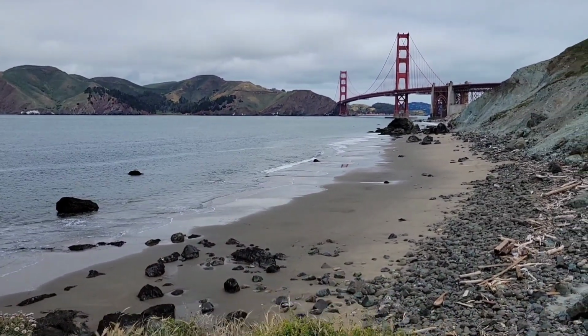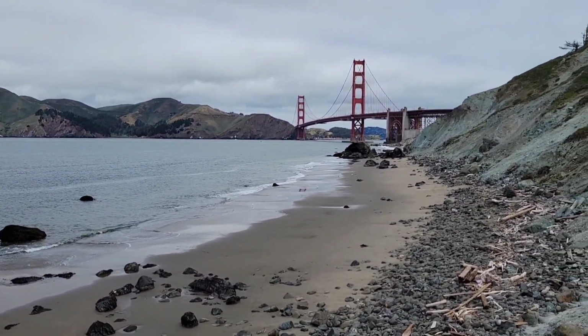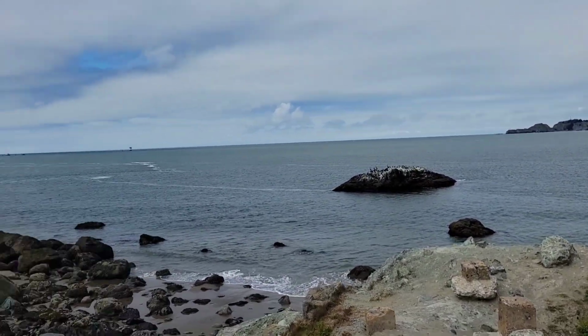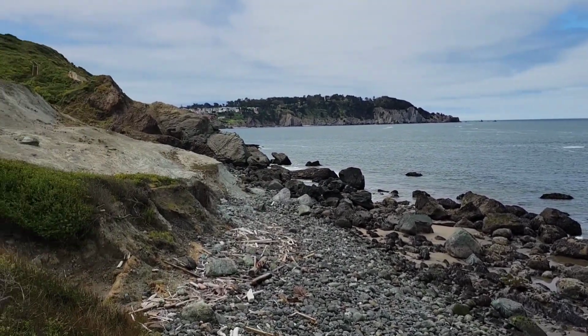We made it. It's close to 1 mile to get from Golden Gate to here, but there's a lot of hill, bluff, rugged road, and steep hill.